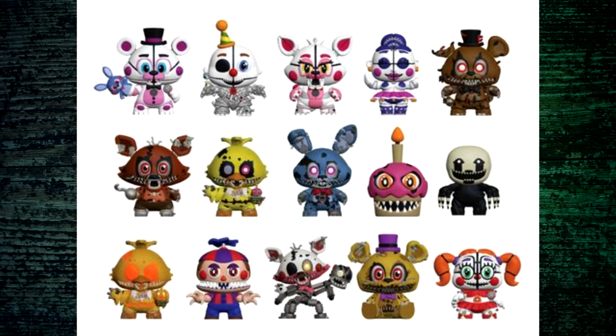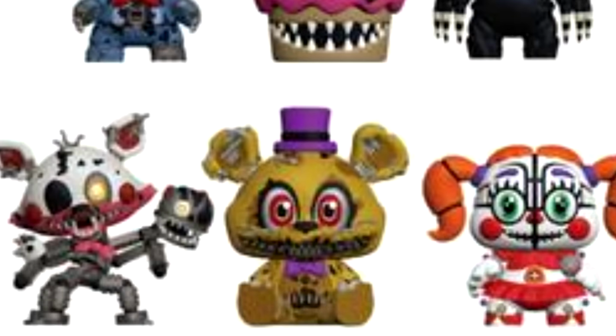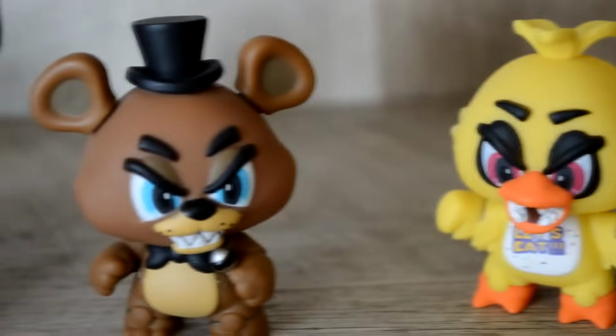Sister Location! Now these I'm excited for. They look adorable, they're all very unique, and I never imagined Nightmare Fredbear would look this friggin' happy. Now let's take a closer look at our current Mystery Minis. To start off, the FNaF 1 crew.